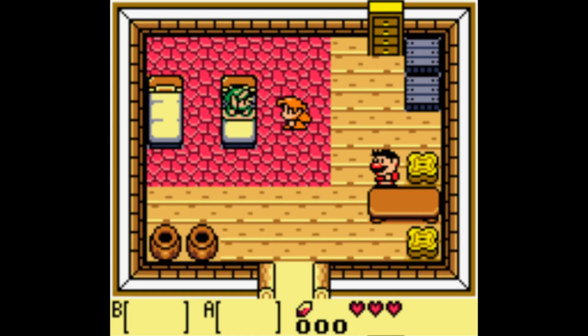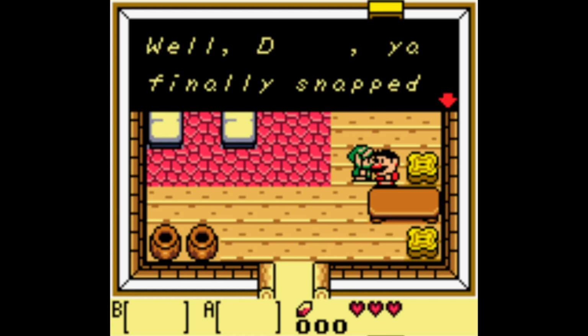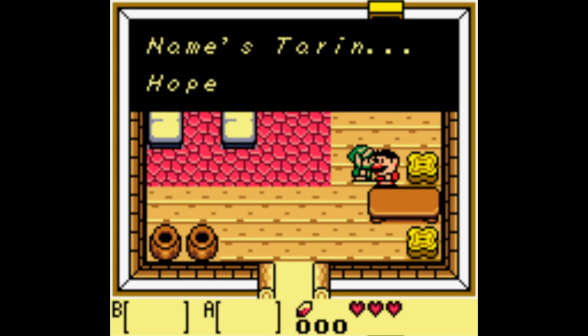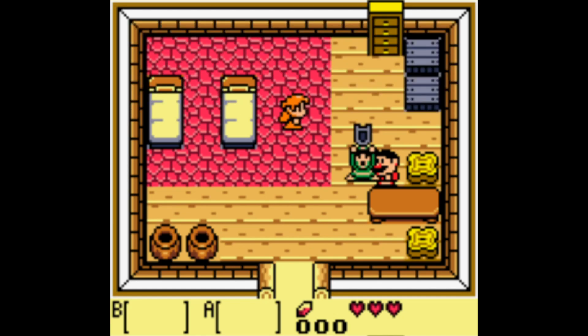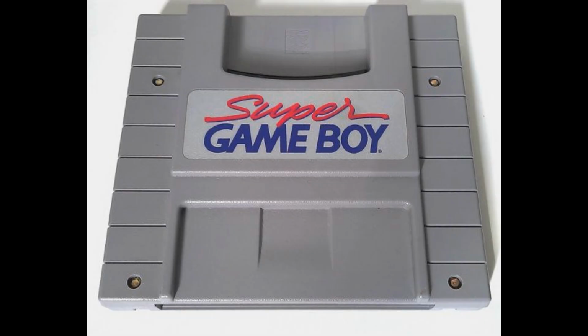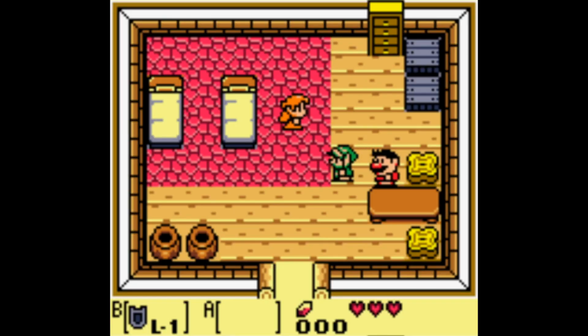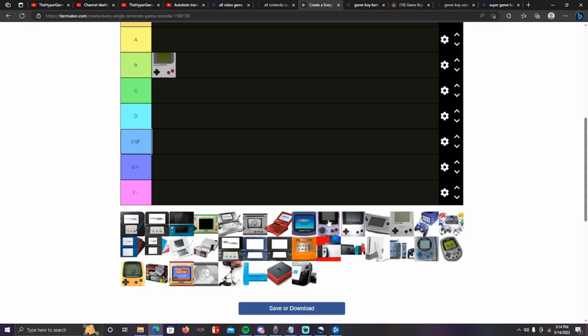There were a few models of this Game Boy Color like the Pikachu one. This console still had the 8-bit graphics, but now has color, and if you press certain buttons on the boot up, the game loads in different color palettes. The cool thing about these Game Boy cartridges is that Nintendo also released a cartridge for the Super Nintendo, so you can also play it on your TV. This is going to B tier in front of the original Game Boy.